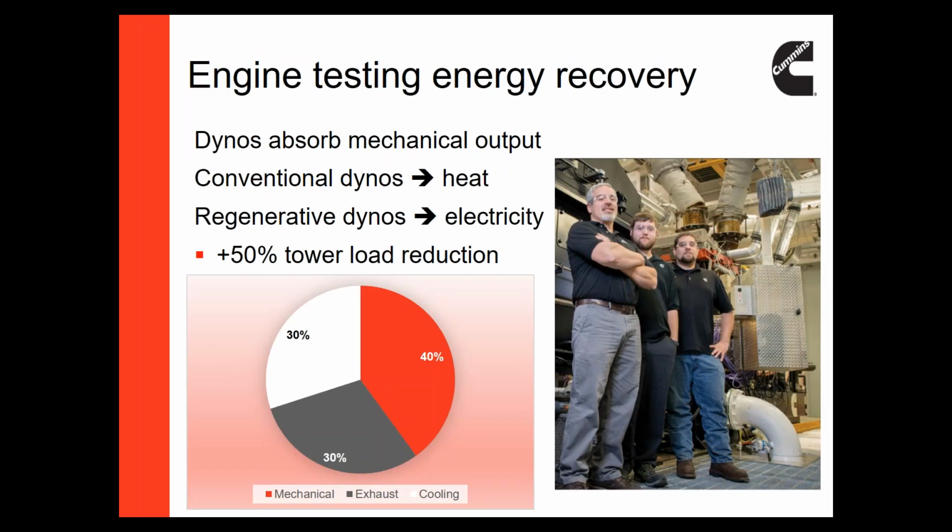We're also implementing some less common technologies that are more focused on some of our unique opportunities as an engine manufacturer. A good example is from one of our most energy intensive operations, which is engine testing. We burn millions of gallons of diesel fuel each year to develop and produce our engines. So we first focus on eliminating unnecessary testing through more computer analysis and bench testing. But we can't eliminate all of it, so we need to make it as efficient as possible.